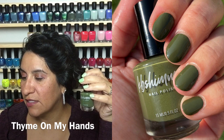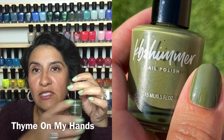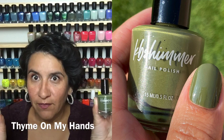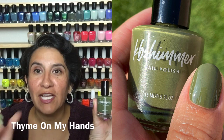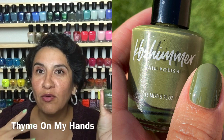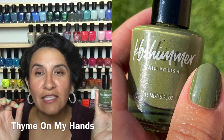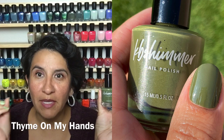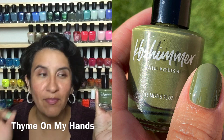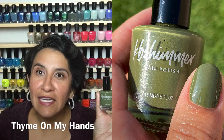Thyme On My Hands is an herb-inspired olive green cream nail polish, best in 2 coats. You guys, I am obsessed with this polish. I know that all these other polishes in the collection have glitter and holo and flakies and all this stuff, but this is so good. Do not be like, oh, it's just a cream, because it is the most amazing cream. Has a great formula. The 2 coats go on super smooth and buttery. I hardly needed any cleanup at all.